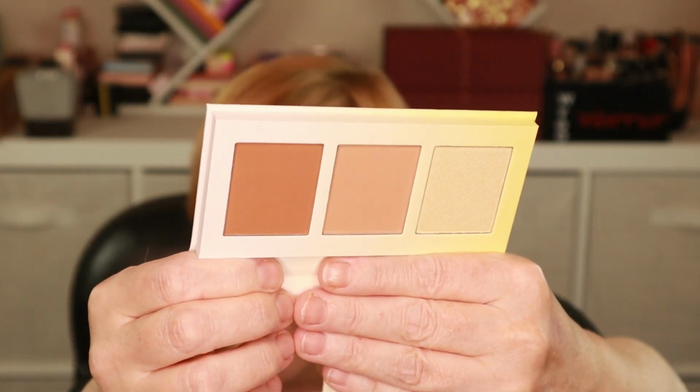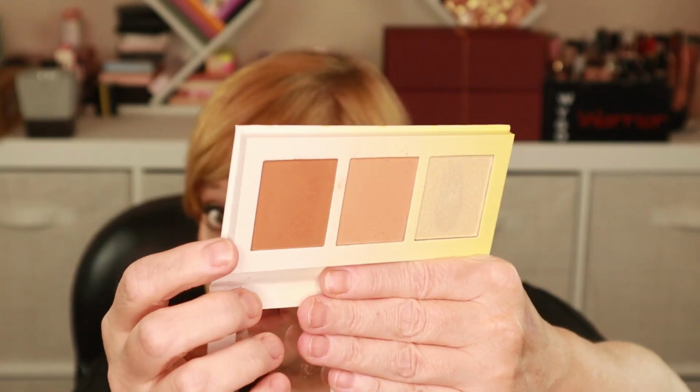I'm going to grab the one I already own, and that way I can do some swatches. I'm just going to set this aside for a future giveaway. It looks like I only swatched it. I don't ever remember using it. My guess is that the shades are a little too warm tone for me, but let's take a look with the swatches.